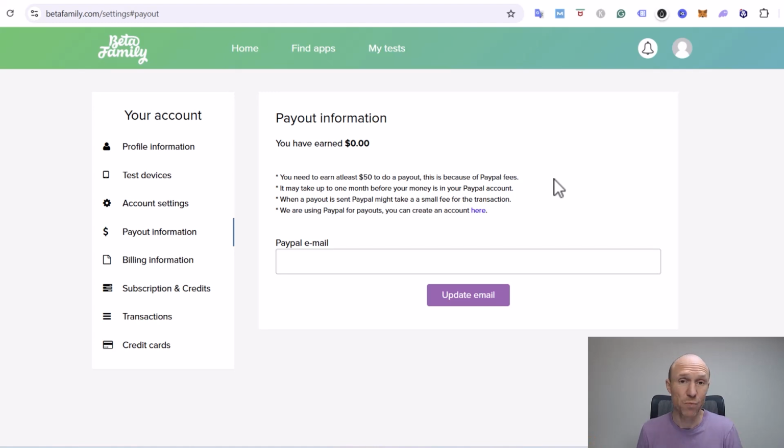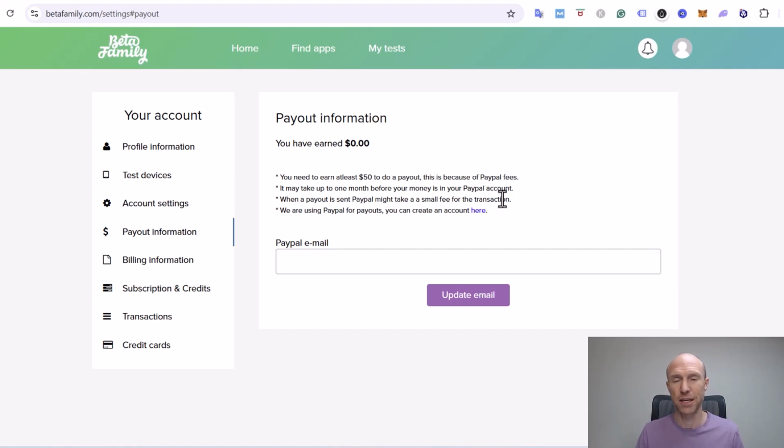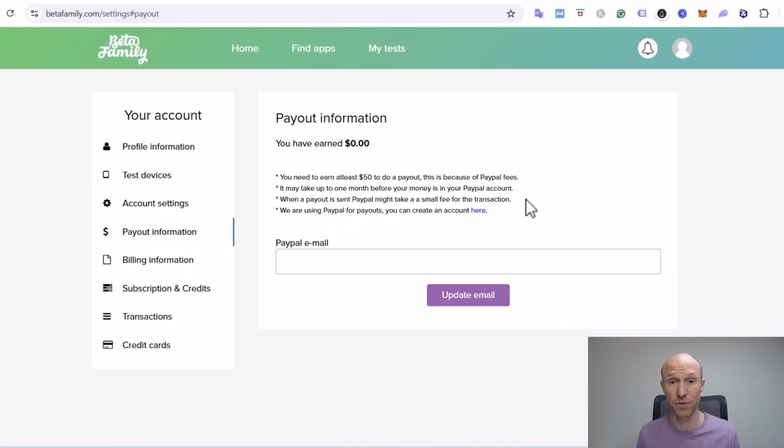But anyways, that's really a big issue. That's the biggest issue I have about Beta Family, that the payout threshold is so high. And also it can take up to a month before your money is actually in your PayPal account. That's also unnecessary. Not only do you have to be very patient to reach the payout threshold, you also have to then wait a month to actually get it. So that is something I really do not like. And it says here PayPal might take a small fee, but they don't say how much they take, so you don't really know how big a part you get. So something here that definitely could be improved in my opinion.